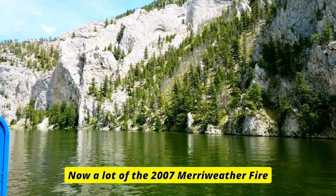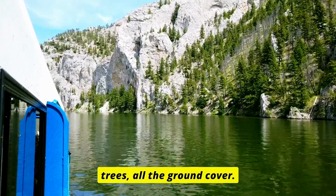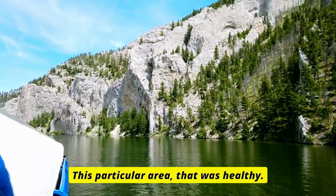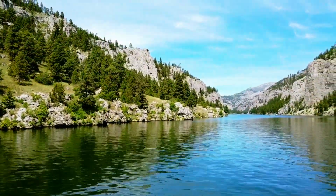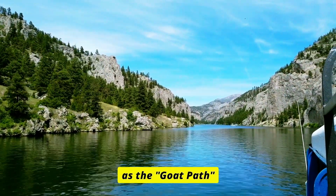Now a lot of the 2007 Meriwether fire was not a healthy fire. It burned all the trees, all the ground cover. This particular area, that was healthy. Has a 45-degree angle right through the middle. That pathway is known as the goat path.